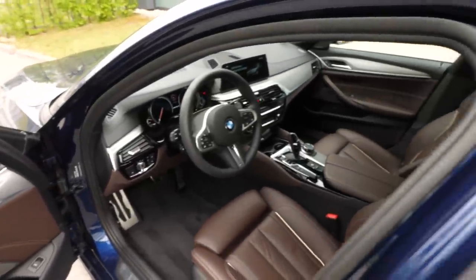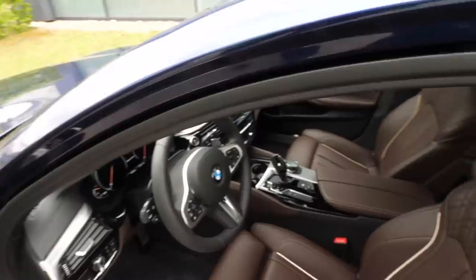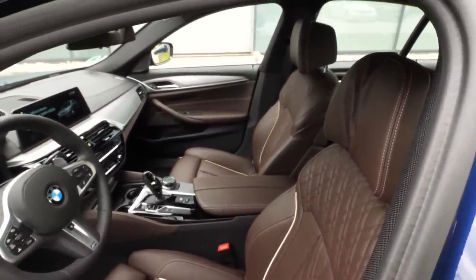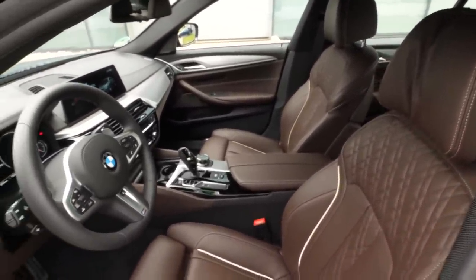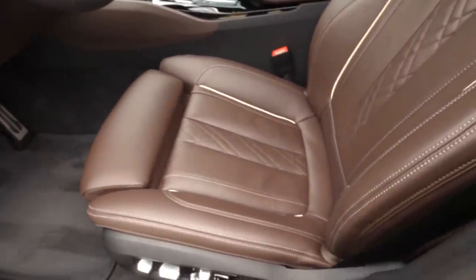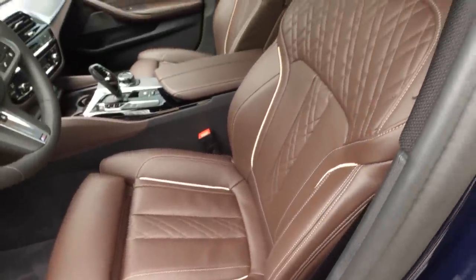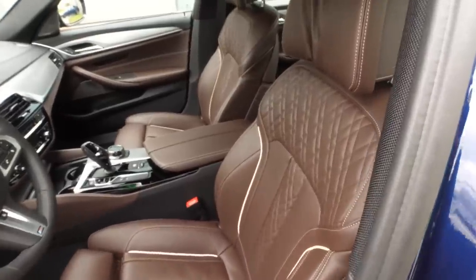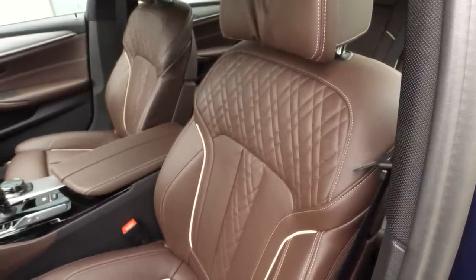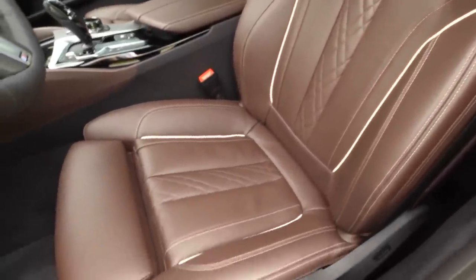Seat-wise, it's too bad. The color combination is nice, but the standard seats for the M550i and also for the M Sport package are called rhombical Alcantara mix. Those are sports seats which have fabric on the inside and on the outside some Alcantara. They're really great seats. I would like to show you them at some point. Today BMW chose again the full animal skin package because they still think that journalists expect that, which some of them don't anymore.